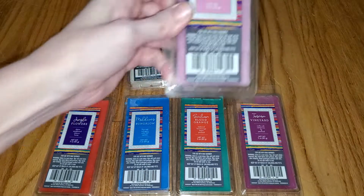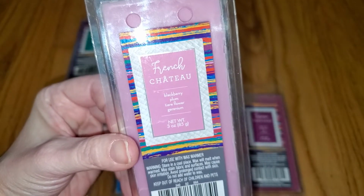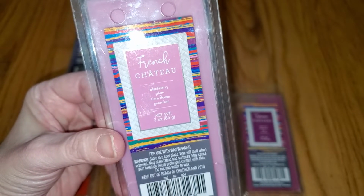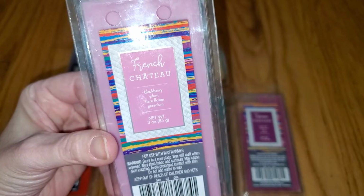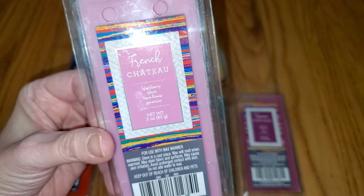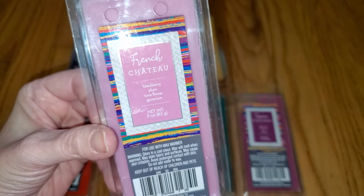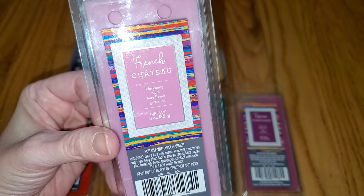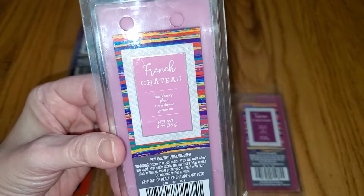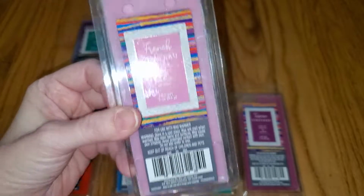We've got French Chateau. This is my favorite scent of the bunch. Notes are blackberry, plum, tiara flower, and geranium. It's a sweet, super rich, super fruity blackberry with maybe a hint of raspberry with a salty note that brings out the richness. Looking at the notes, I don't detect any florals, and geranium usually adds a bitter note to scents, but this scent has 0 bitterness. I adore this scent. Throw is medium, 3 out of 5. Would only do well in a small to medium-sized room.